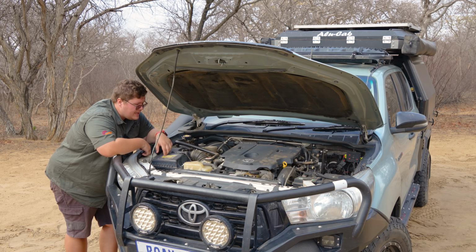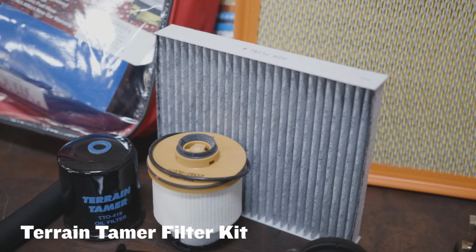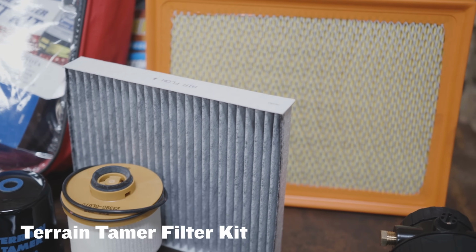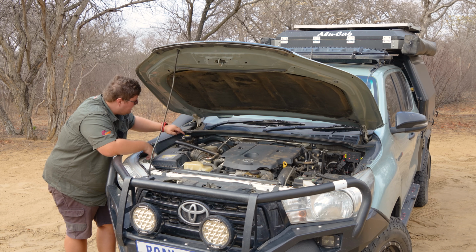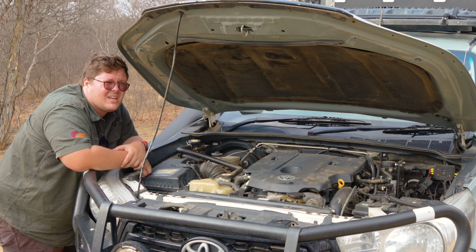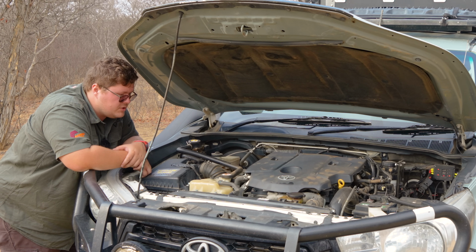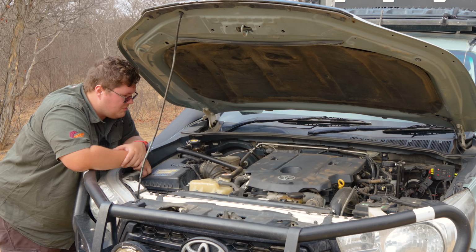And service-wise, we have serviced this vehicle for 90,000 kilometers now on Terrain Tamer filter kits. So that includes an air filter, the diesel filter, oil filter, and then every now and then I do an extra filter for the 30 micron, and really every 40,000 or so Ks do a new catch can filter. It's done some work and I'm very glad it's in there. It's one of those things, actually, the sooner you get it in the better, just to prevent any sort of carbon buildup inside the engine from all those crankcase gases and everything like that getting all gunky in there.